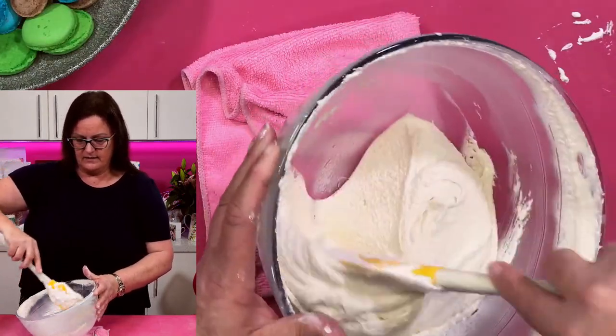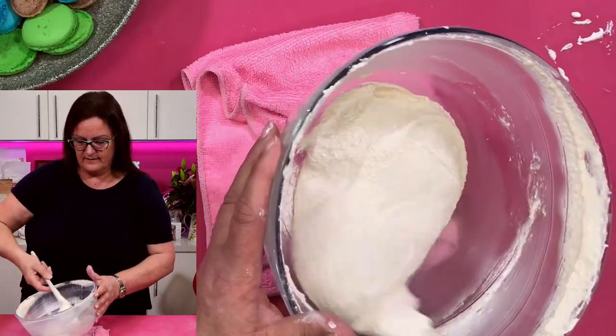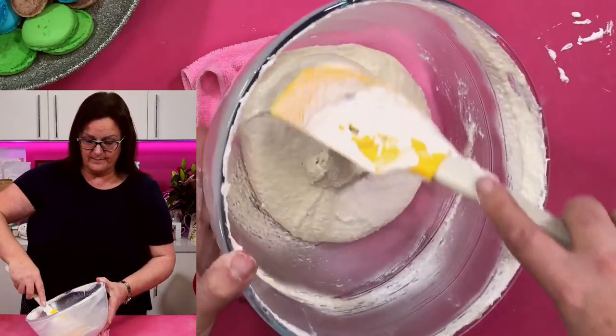Can you use a metal bowl if you don't have a glass bowl? Yeah, you can. I'm just doing this so you can see. So we're on number 10 now, last one.